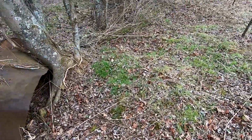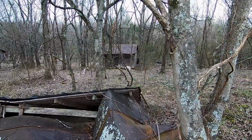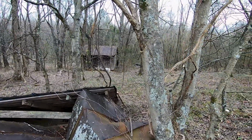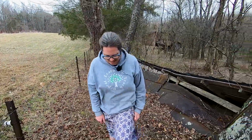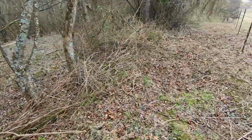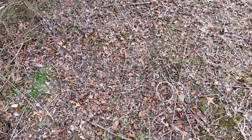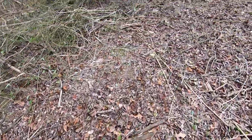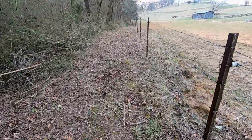Huh. This is actually quite a bit higher. Look at how low the dogs are. They're down on the walkway. It is windy. Wind just picked up. You probably can't hear it in the microphone. This is interesting. A nice big bowl right here. Probably was a tree that fell at some point. Oh wow, this is craziness.